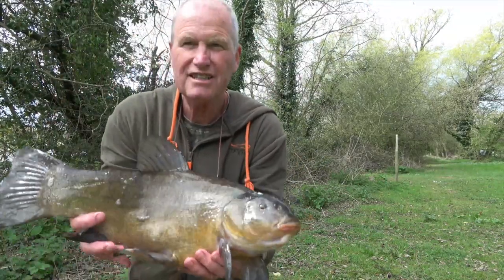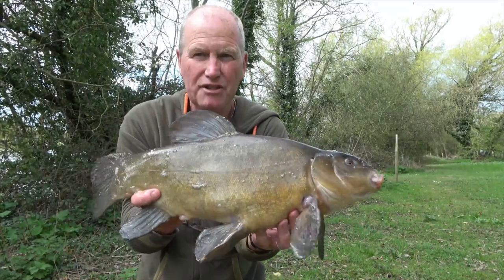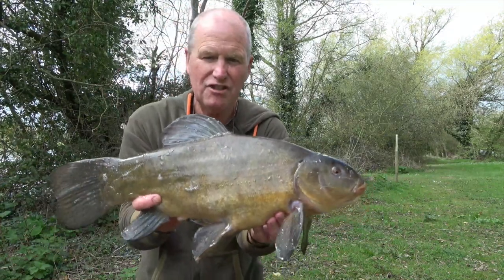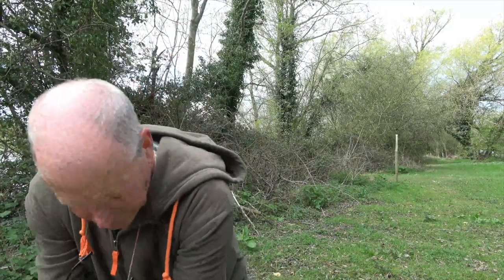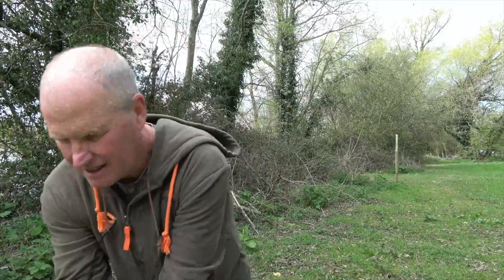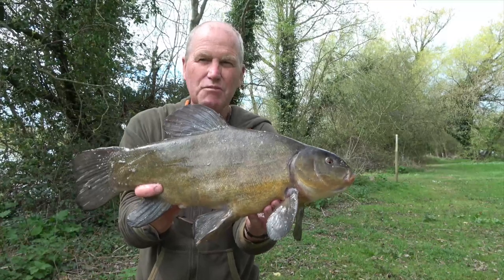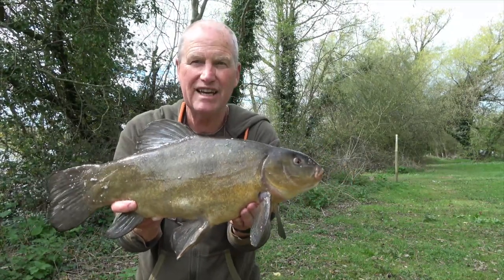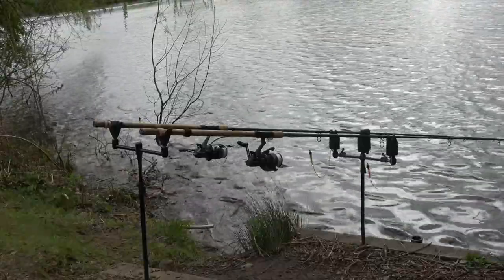Well, in contrast to that buttery looking fish I've just had, that female, this is a male, and this one's 5.15, so 5 pounds 15 ounces. You can see that it's a lovely looking fish. But as I say, 5.15, which is quite a good size male, really. Anyway, let's pop this one back and get both rods out again. That's a double hook up there.